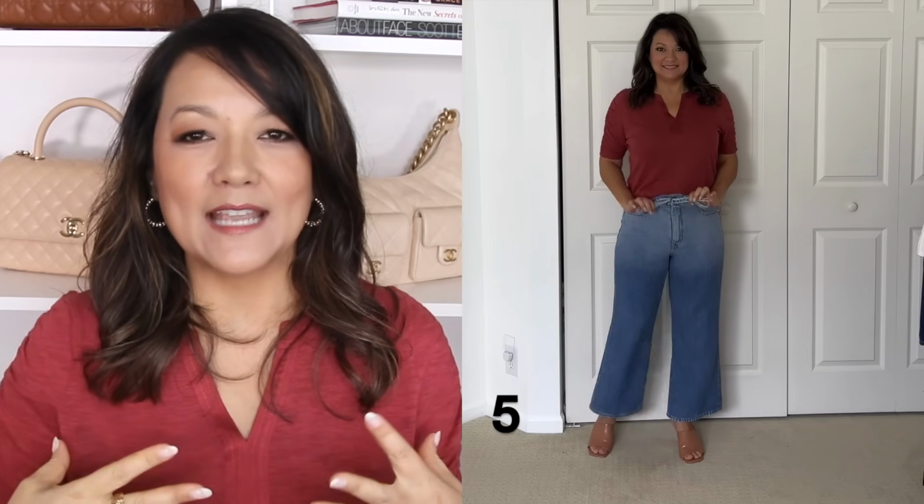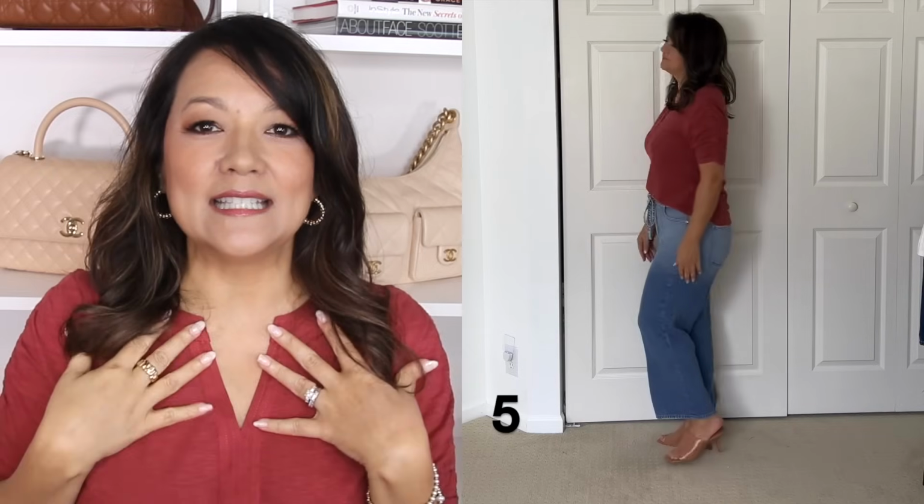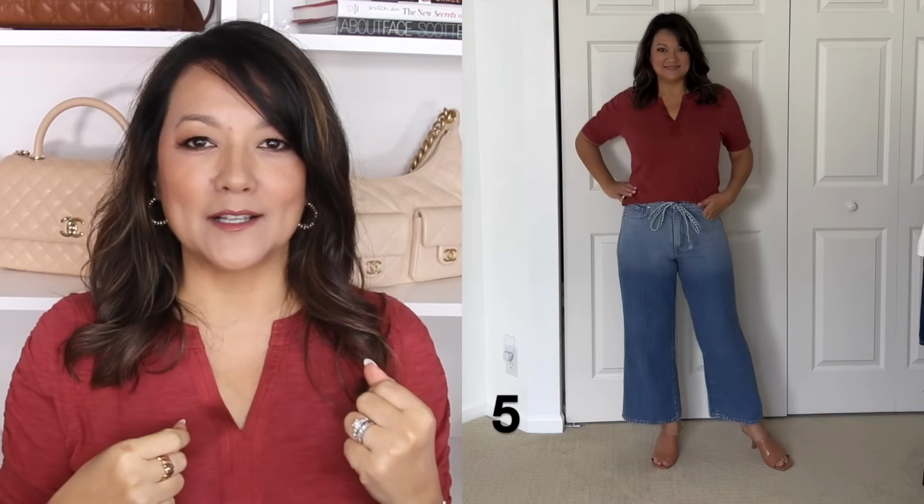And if you're looking for something that's a little bit more lightweight than a sweater, let me actually share the top that I'm wearing today. So this is a V-neck tee that I picked up from White House Black Market. This is in the color called Sienna. I love this color for fall. This already gives me those fall vibes, even though we're only in the month of August.